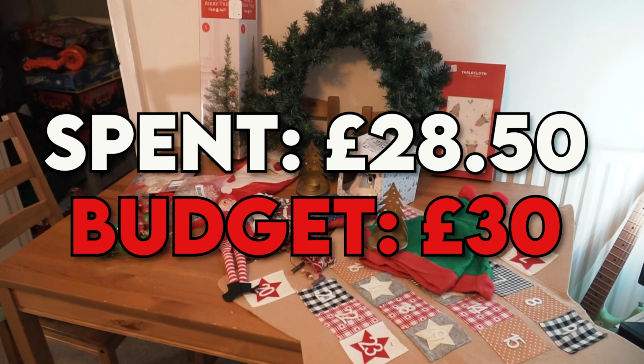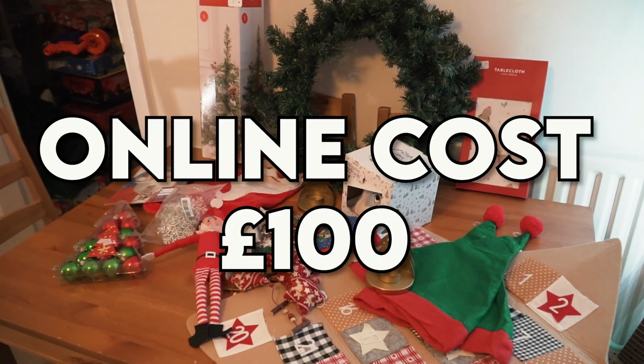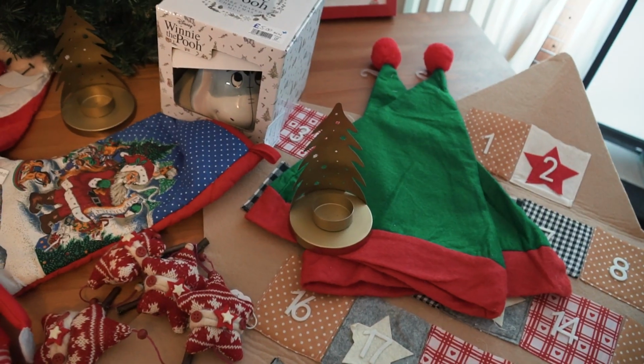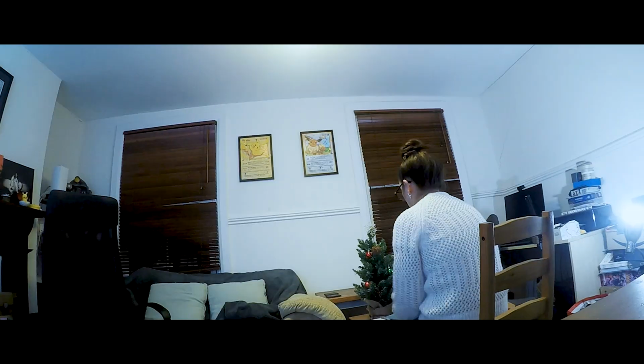So like I said, £28.50 for all these items and £100 for all of them online. I think the buying part of this challenge has gone so well. So the question is now, how well can Jordan put this room together and make it look as Christmassy as possible?